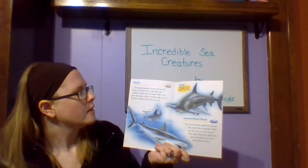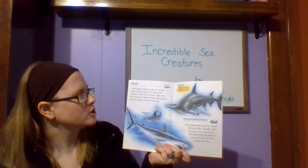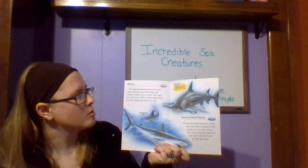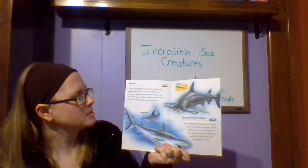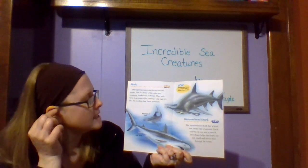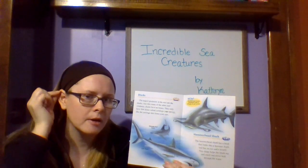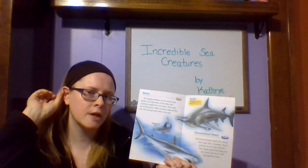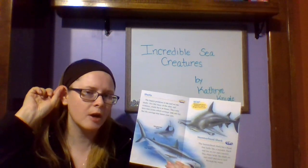Sharks. The largest predators on the reef are sharks. Just like many of the other reef creatures, sharks have no bones. They only have firm tissues called cartilage. And like cartilage that forms in your ears, like up here in this part where it's kind of hard, that's cartilage. So you can touch your ear and kind of feel what it's like.